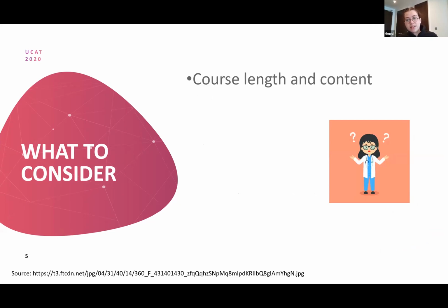So things you should consider: course length and content. Course lengths vary in medicine. Just think, how many years can you afford? How many years do you want to do? Is there anything extra you want to get out of your degree? For example, a longer course length generally comes with extra projects and extra research. If that's something you're interested in, then maybe you want to do a longer course. And again, content, just those added extras.